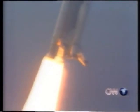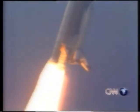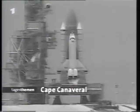This mission is also experiencing a power glitch. A valve in a power unit caused a momentary pressure drop. Officials say this is not a serious problem.